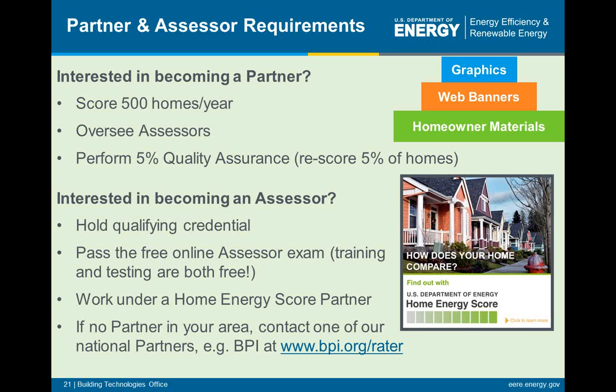If you're an individual or a small company that has a number of individuals who want to be assessors, the way to do that is you need to hold one of the credentials that Glenn mentioned. And once you do that, you can find a partner in your area. If one does not exist, you can look for one of our national partners. BPI is certainly one that you should look at. And as long as you're working under a relationship with a partner, you can take our training, take our test. It's all free, and then you can get started. Once you pass it, you can get started scoring homes.